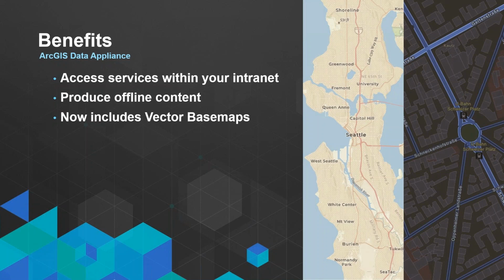So you might be asking yourself, wow, Rob, that sounds fantastic. Tell me more about the benefits of this ArcGIS Data Appliance. First and foremost, because it's behind your firewall, you control the access within your business. Who gets to see it? How often can they see it? But even more powerful is the fact that you can take this content and then put it onto your mobile devices so that your field workers can go out into the real world, do their business, and remain offline.